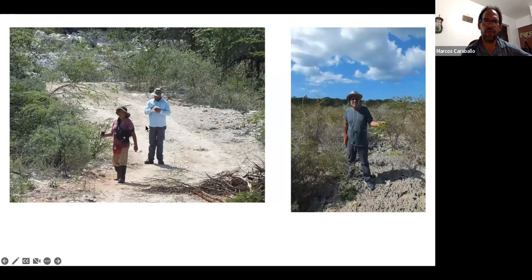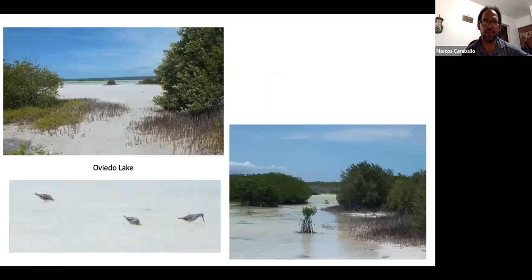Yeah, so we have been walking around. This is Dr. Jacqueline Salazar, Pedro Acevedo, and Hector Andújar. This is a local biologist. We have been collecting all these samples, documenting flora. So beside the Jaragua Park, we visited Oviedo Lake.